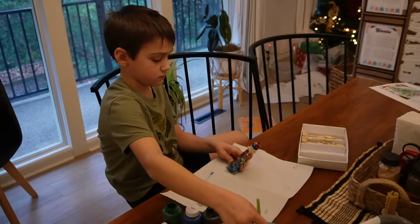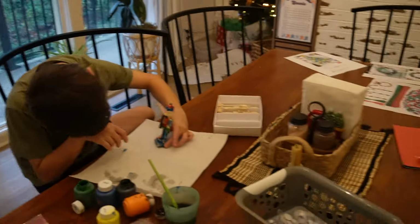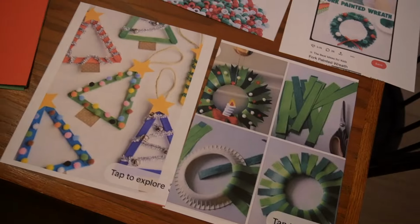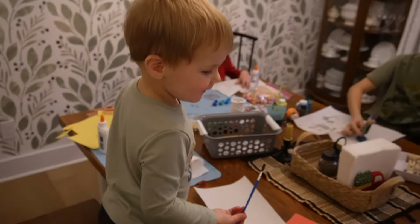Landon, what you working on over there? Silver. That is so cool, Landon. Good job. Can you hear me? There are different screenshots of some different things I found on Pinterest, and they have ideas down here. Excited? Snowflake.